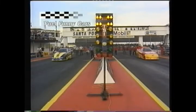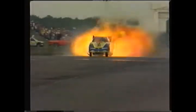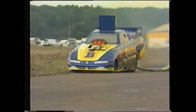Take a look at this drama from one of the fuel funny car races over the weekend. John Spuffard takes the win. Gordy Smith, you can see a small explosion, but watch this. Whoa, the fuel tank explodes on that car. John Spuffard right in that carbon fiber body. And you can see a big lump of bodywork.